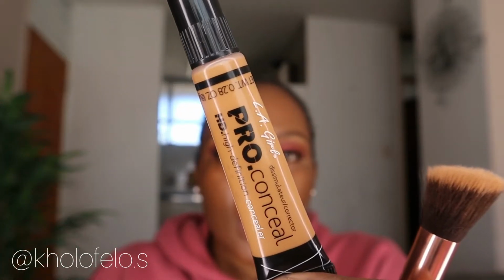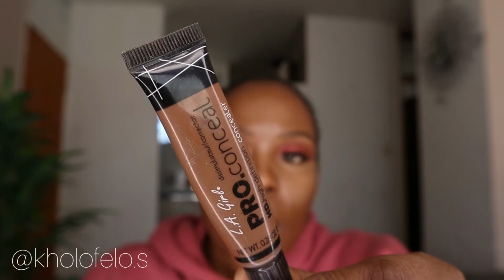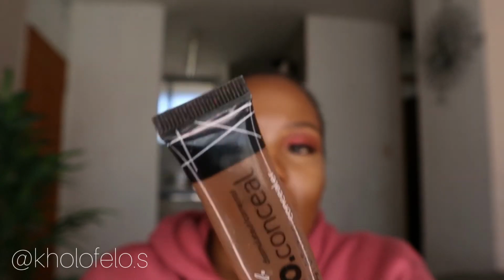The next product that I'll be using is the LA Girl Pro concealer. My color is Fawn, so I'm just going to highlight under my eyes. Then I'll use the same LA Girl Pro concealer in the darkest shade I could find. This is Dark Cocoa. I'm just going to apply it on the perimeters of my face and also to carve out my cheekbone.